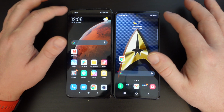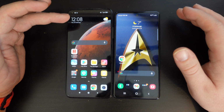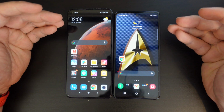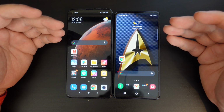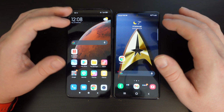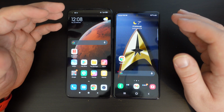So we've looked at the key things about software, apps, the screens. They're both lovely devices to use. As I've said, I've been using both devices heavily, and often in one day they'll get me through the day. One of the key reasons I've been using both phones a lot is that the cameras are great. Cameras are really important to me.